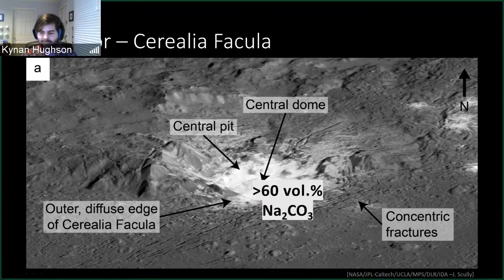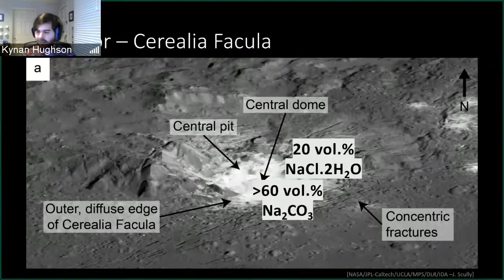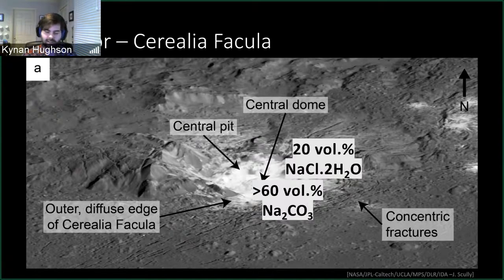And thanks to Dawn's mapping spectrometer, we know approximately what the composition of this bright material is. And in Cerealia, it is dominantly sodium carbonate, natrite, over 60% by volume, approximately. We also know that there are significant components of sodium chloride in the form of hydrohalite, nearly 20% by volume inferred from spectral information, with the remaining 20% being partitioned between trace species, ammonium chloride salts, and ammoniated phyllosilicates. The composition for the more diffuse facula, the Vinalia Faculae, is roughly the same, although there's a noticeable decrease in the concentration of sodium carbonate.